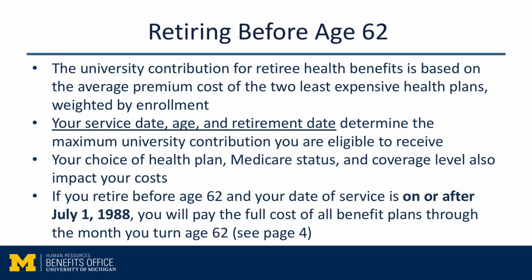Another important factor is your age at retirement. If you are under the age of 62 and your service date is on or after July 1st, 1988, you will pay the full cost of all benefit plans through the month you turn 62.